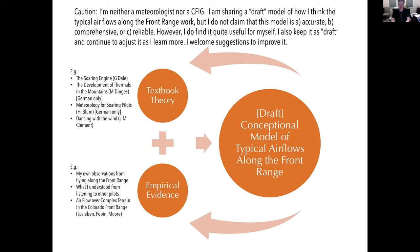So these are textbook theory, and then there is my own empirical observations from flying here, and what I learned from other pilots in discussions. And then there's one work that I was quite interested in, which is called the airflow of a complex terrain in the Colorado Front Range. And that is basically data points measured at different stations along Nivot Ridge. They measure how often, and at what times of the day, the airflow is upwards or downwards at these three different stations that are all at different altitudes. So the first one is more down by Ward, the second one is at the saddle, and the third one is even further into the mountains. And those data points help to explain the model that I'm going to share.